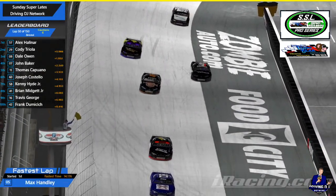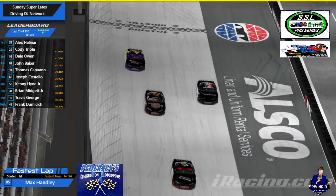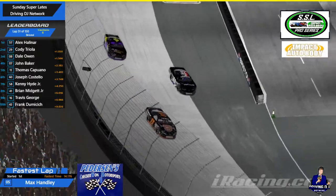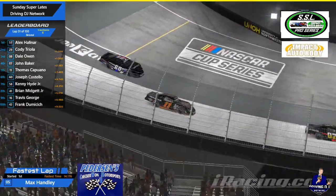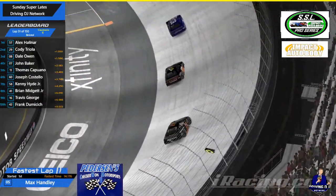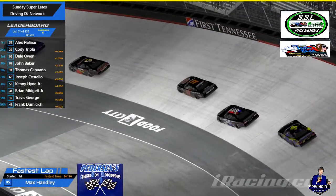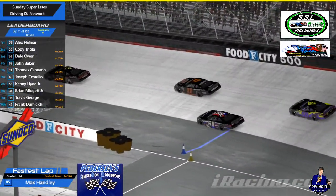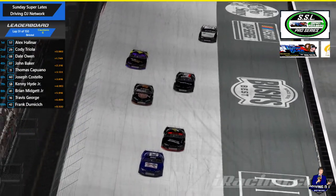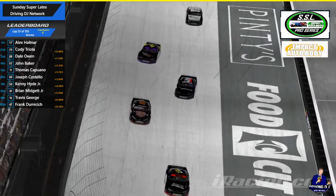And still the fastest lap of the race, the Peterson's Checker One Motorsports fast lap, is Max Hantley, who's no longer with us. Nobody getting tires as of yet to maybe make a run at that. Dale Owen with a 14.35, his fastest lap. A 2.7 for the 29 of Triola and a 2.66 for Halinar. A lot of these guys still showing some speed, but a lot of laps on these tires right now for these guys.